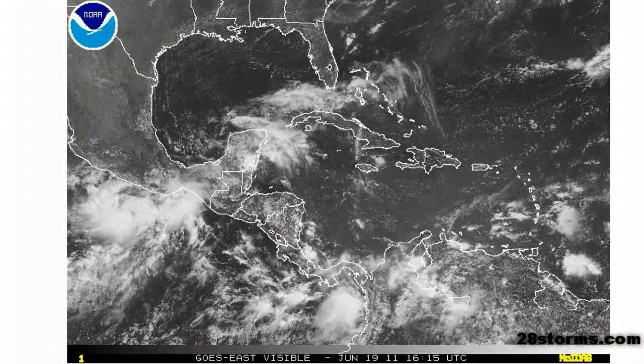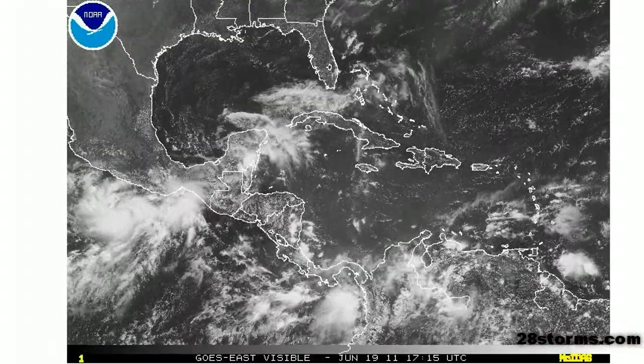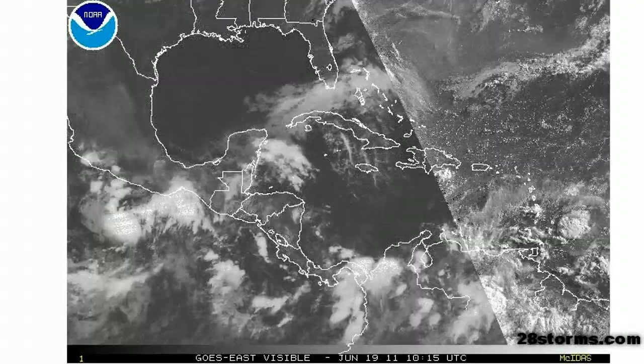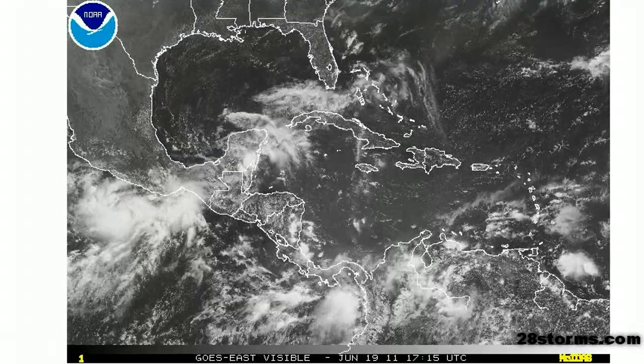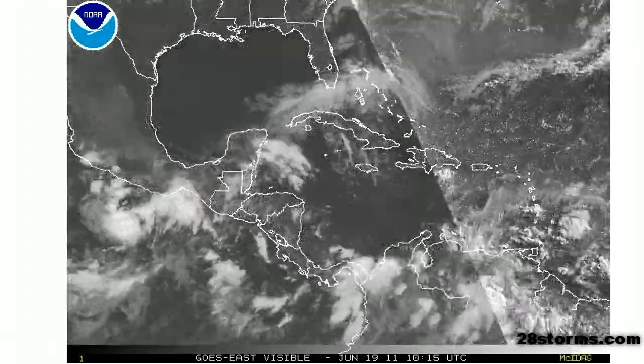We continue to enjoy relatively quiet conditions across much of the Atlantic Basin today. There is a tropical wave now beginning to move over the eastern half of the Yucatan Peninsula, and it will be entering the southern Gulf of Mexico and Bay of Campeche within the next 24 hours. Thankfully, upper-level winds remain unfavorable, so we do not expect any immediate development in that area.